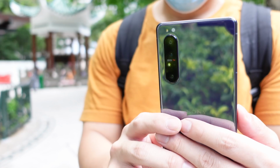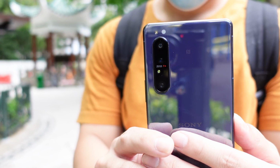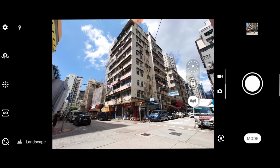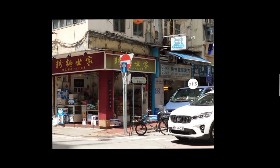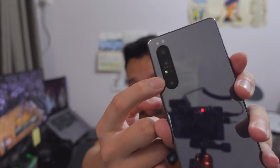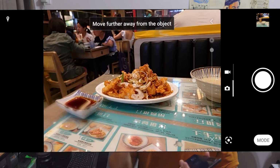Alright, now let's talk the camera. So this is a triple camera system. All three of the lenses are 12 megapixel lenses. So you have the usual main camera that's equivalent to, I gotta check this, a 24 millimeter equivalent of a full frame camera. And then you have a wide angle camera that's equivalent to a 16 millimeter lens. And then a telephoto zoom lens that's equivalent of a 70 millimeter lens. So that's about 2x optical zoom, ideal for portrait. And you also have a TOF sensor here, which stands for time of flight. It's for portrait shots like depth of field effect.